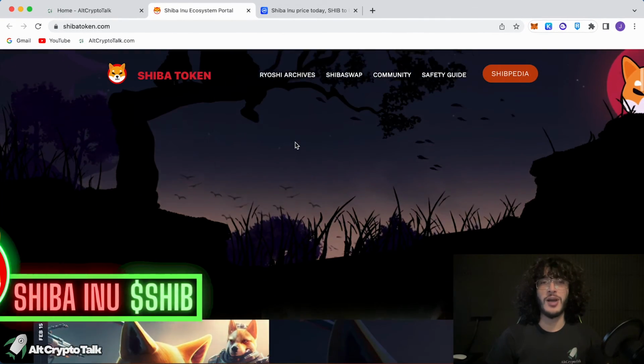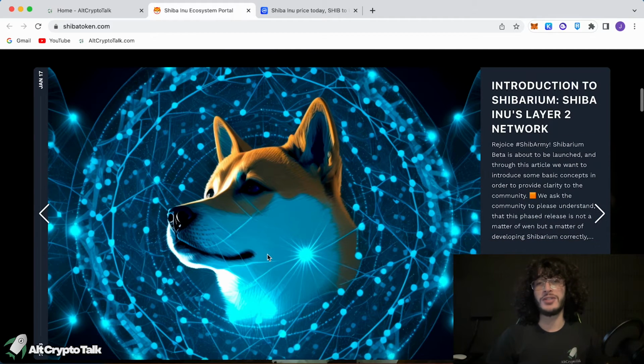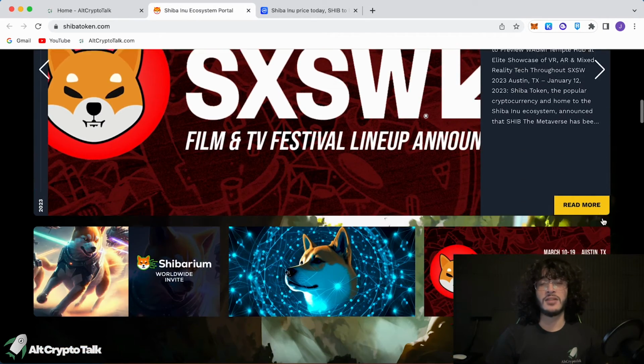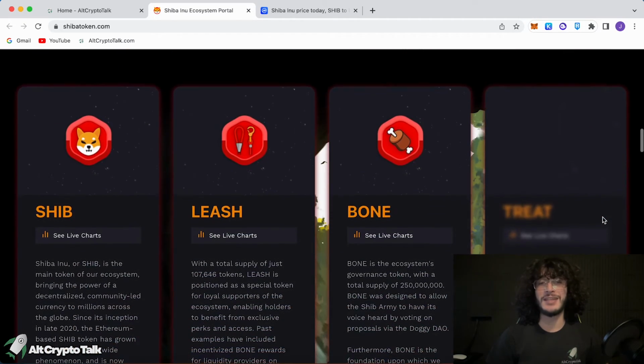Okay, moving on to number 3, we have Shiba Inu. Shiba Inu first launched as a meme coin in 2020 on the Ethereum network and instantaneously got called the Doge Killer. Shiba Inu was originally supposed to be an experiment to see what would happen if the entire community ran a protocol. Well, clearly after 3 years, it seems that it works.